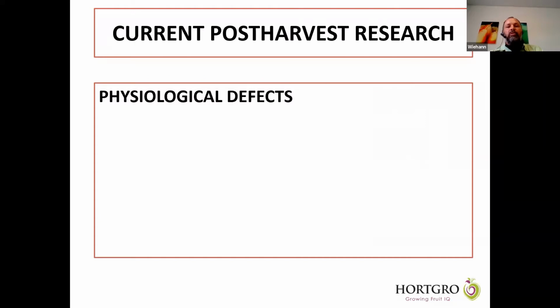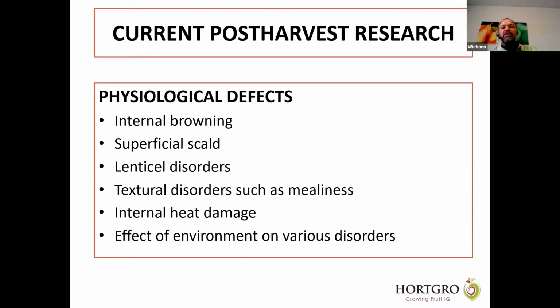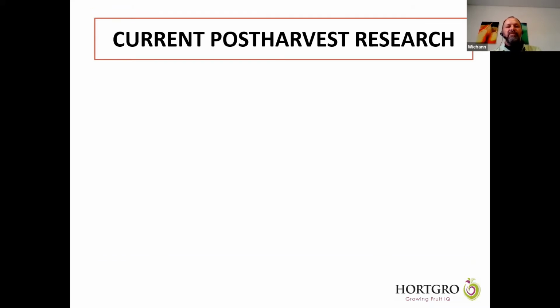Then another very important theme for us is physiological defects, and this is where we probably delve a bit more into the physiology of what actually causes the defect. Internal browning, you've heard the talk on that. Superficial scald, lenticel disorders, textural disorders such as mealiness, also pertaining to taste and eating quality of fruit, of course. Internal heat damage, and then also the effect of the environment on various disorders. But this is more in-depth work that we do. Obviously, there's overlap between the themes, and that's a good thing. Looking at the same problem from different sides, different approaches.